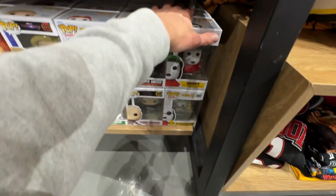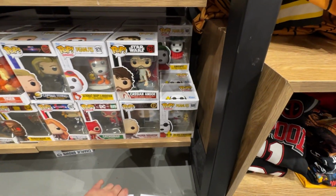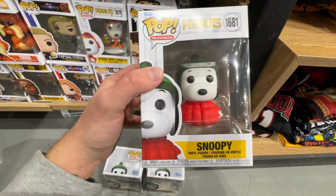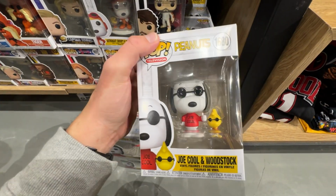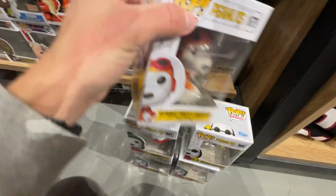A few moments later. Heading straight back to the Funko section, guys, and looking through this Snoopy pop to see if they have a chase. And last one, no. They do not, unfortunately, but I do dig these new Peanuts pops right here, so I'm definitely going to pick up a common Snoopy right here, and also Joe Cool and Woodstock. I just think that's so fun. Definitely 1000% picking that one up.